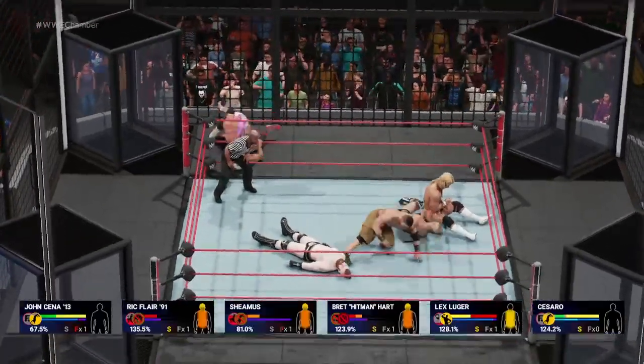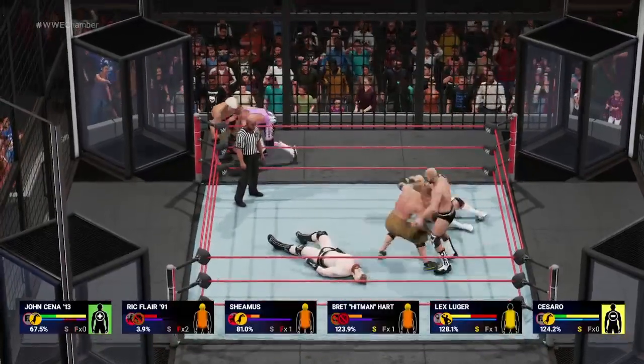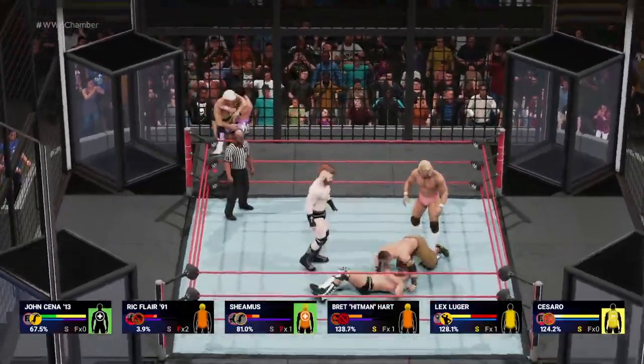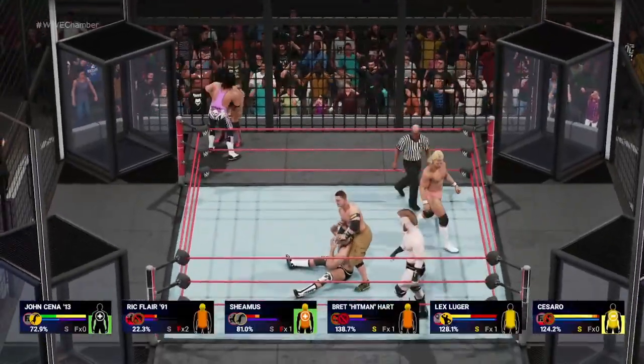The list of superstars who survived the Elimination Chamber reads like a voting ballot for induction. I think we know what this is. Focused attack on the back. That changes the entire complexion of this match.